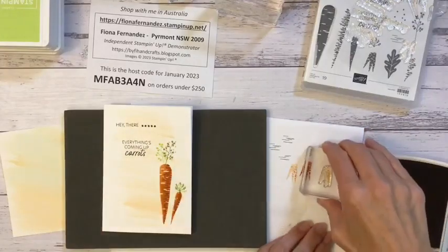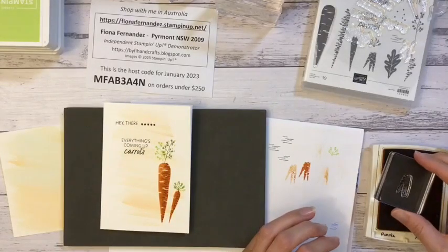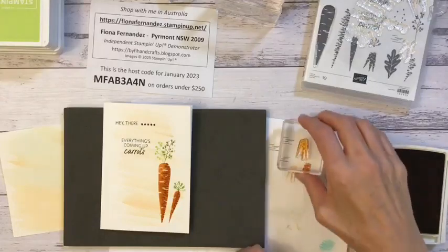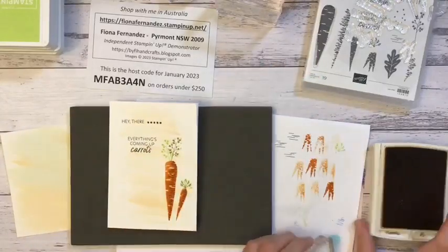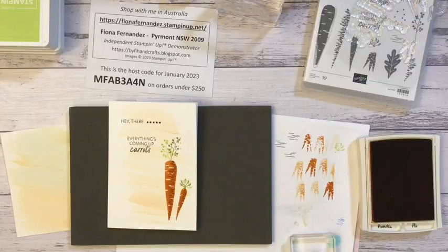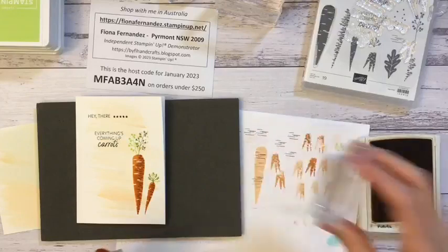Let's just see what that's like, because I haven't stamped with this one much yet. Oh, I've got too much ink on it. Very wet, that one. I'll have to go lighter on that one, I think. That one's a bit too heavy. We might use the dauber. My ink pad's a bit wet. Try daubering it on, so you get a nice coverage like that. That's better.